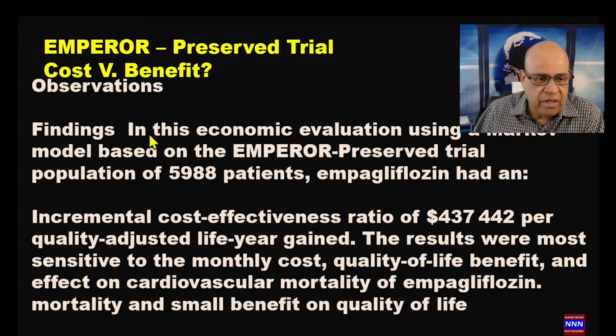Keeping that cost in mind, their observations were that in this economic evaluation, using a Markov model based on the EMPEROR-Preserved trial, a population of 5988 patients, empagliflozin had an incremental cost effectiveness ratio of $437,442 per quality adjusted life year gained. The results were most sensitive to the monthly cost, quality of life benefit, and effectiveness on cardiovascular mortality of empagliflozin. There was no change in mortality as we saw, and there was a small improvement in the quality of life at a significant cost involved to get 1 year of quality adjusted life year.